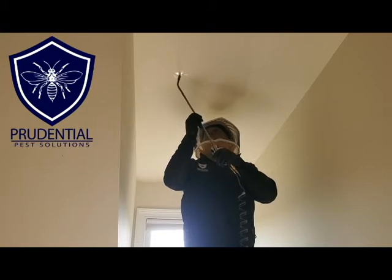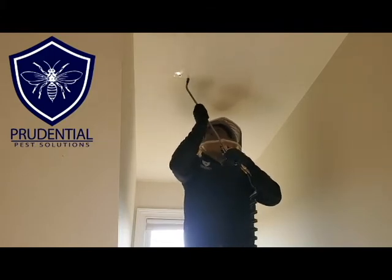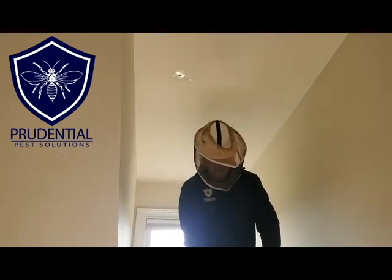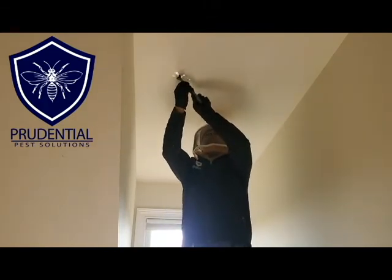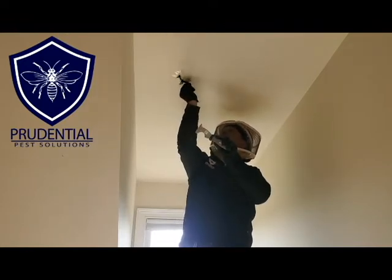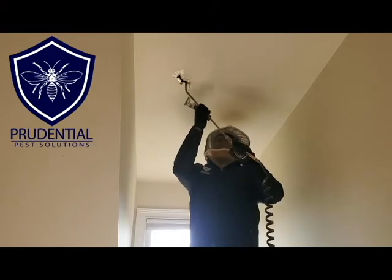And one nice thing about using the aerosol, the Pyrocide 1000, is that it's such a quick killing chemical that these yellow jackets are not flying out of there. They're dying almost immediately, which is nice, especially when you're in close quarters with stinging insects. So I'm just going to use my paint tool here, and we're going to remove some of the paint so we can get more of the product into the nest there. And you can see some of the dead ones are going to be falling out here.